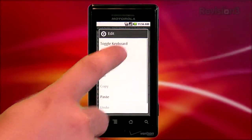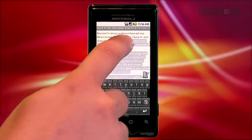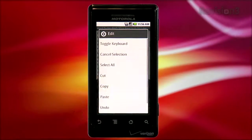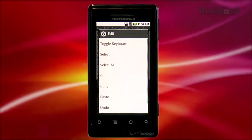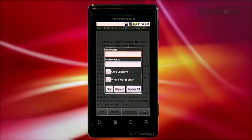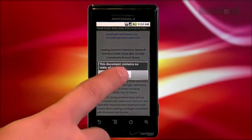The Edit option allows you to toggle the keyboard so you can actually start typing in your document, as well as you can turn Select on, where you can highlight text, and then tapping Edit again lets you cut, copy, and paste. There's even an undo option to help you if you need to go back because you made a mistake. Back on the menu, tapping View lets you adjust the zoom level, as well as find text, access the table of contents, footnotes, and endnotes for your document.